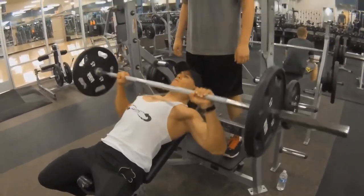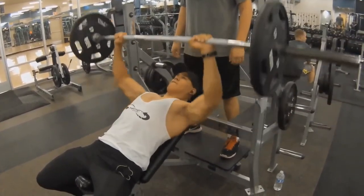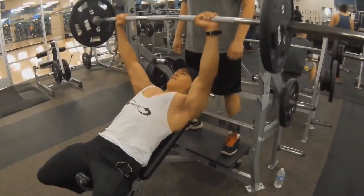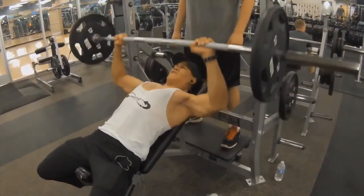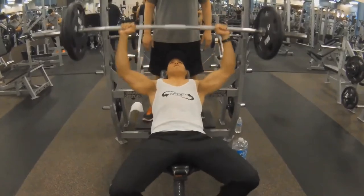Moved on to incline bench. I did 4 sets. On my first set, I did 11 reps. Second set, I did 8. And on my third set, I was aiming for 8 and I only got 7. And on my last set, I finished it with 10 reps.